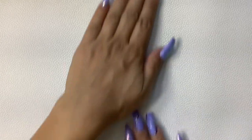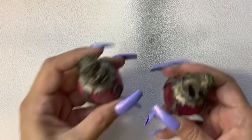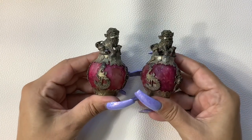If you don't know, I did start a collection of foo dogs. Of course, I always like the things that are most expensive, which stinks because usually the genuine foo dogs are very expensive. Anywho, let me turn on Pressy. I saw these at a man's booth and I just had to have them.